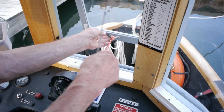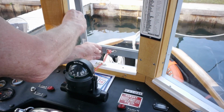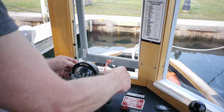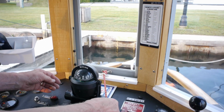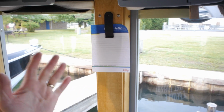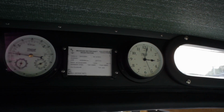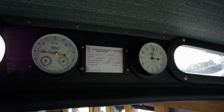All windows are held open with rubber-tipped push rods and held snug with small bungees. A note clip is mounted where one might need to be reminded of vital information. A clock and barometer along with document storage are located at the rearward-facing windows of the pilot house.